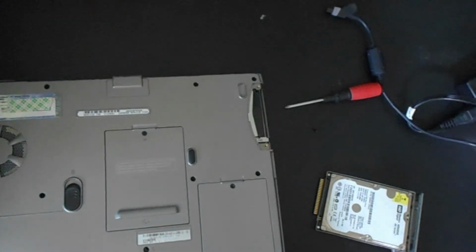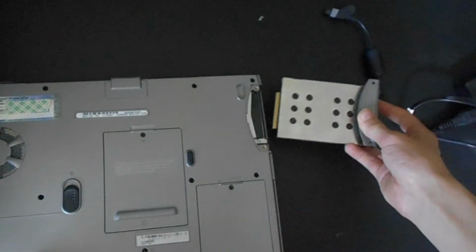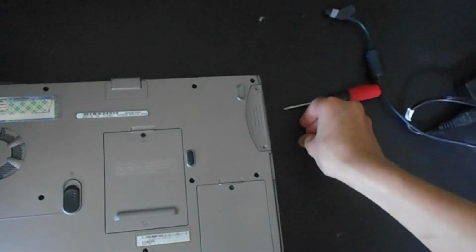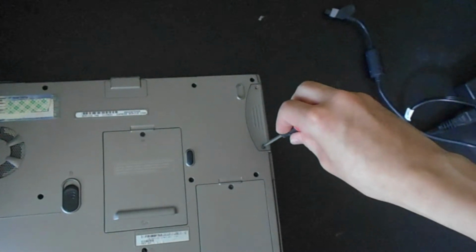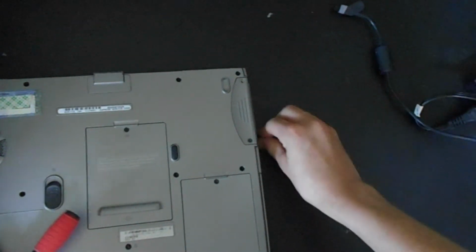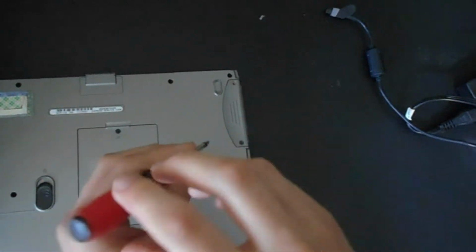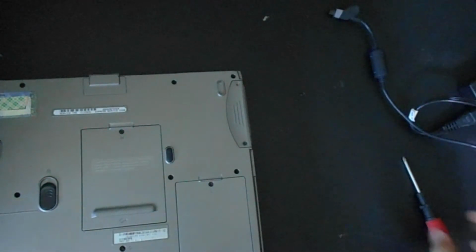But so, with this laptop-sized IDE, since they can't really fit the full-sized IDE and then a Molex or floppy drive connector for power, they just combine everything and then put it in smaller pins instead of regular full-sized pins that would go on an IDE cable. So I'll just screw that in, and then I'll get the second screw. Oh, well, we can get that another time.